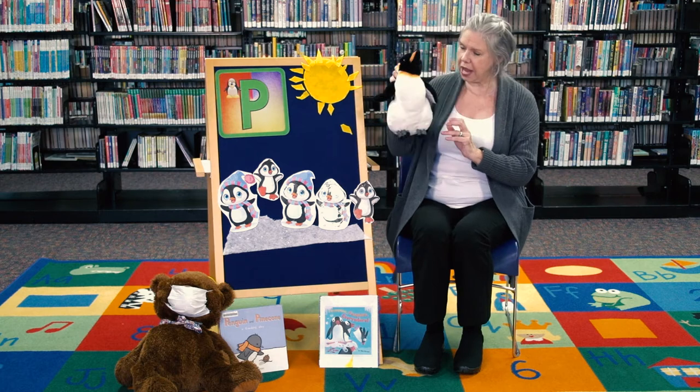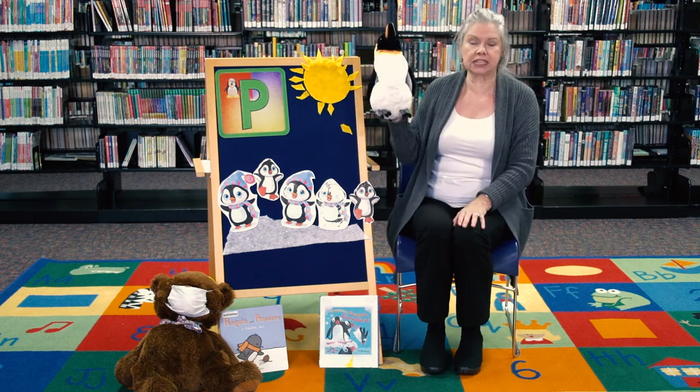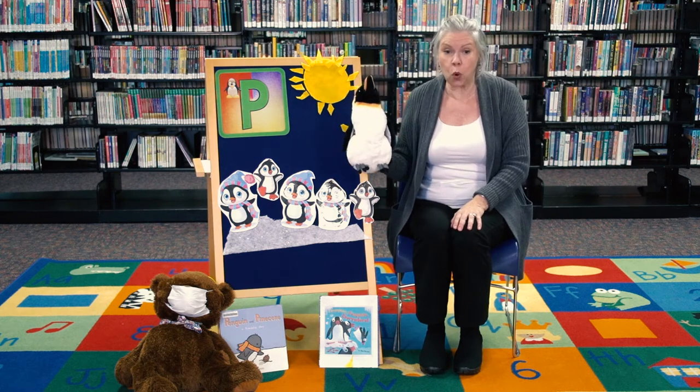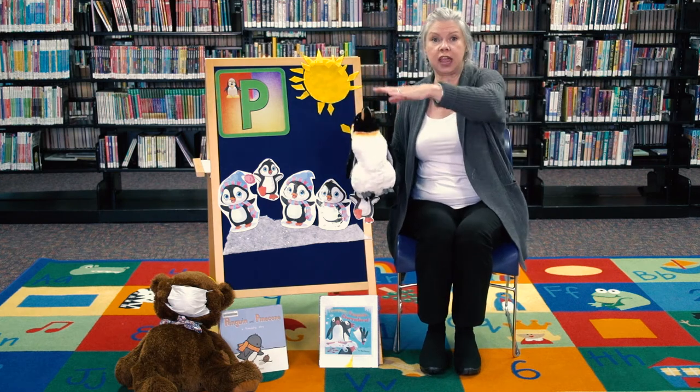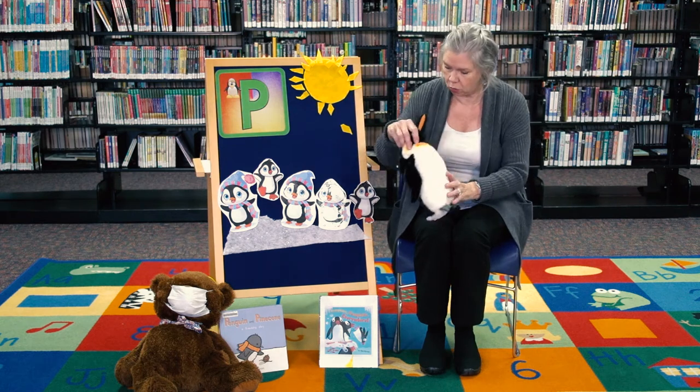Yay! That's our penguin. This is an emperor penguin. This is one of the biggest penguins. They can grow to be 4 feet tall. Whoa, that's a big penguin.